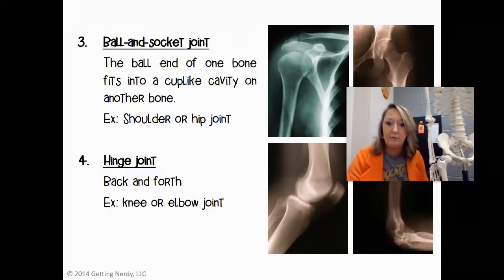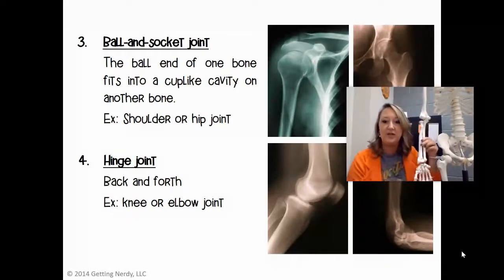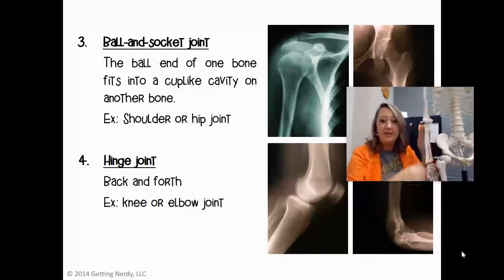And some people have really hyper flexible joints. And so ballerinas, contortionists can sometimes really extend their joints and make some really interesting moves with their body. Hinge joint is going to be a joint that only moves in one direction. And so a hinge joint is going to be your elbow and your knee.